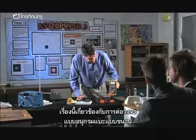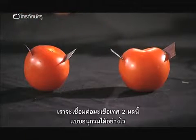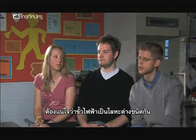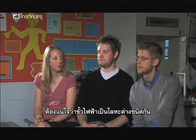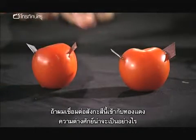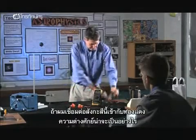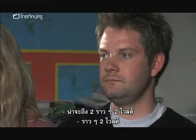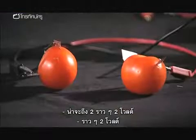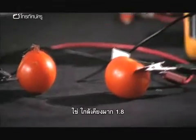How does this relate to series and parallel and to connecting batteries in series and parallel? How would we connect these 2 tomato cells in series? Any ideas? You'd need to make sure the electrodes were not the same. You didn't connect the same electrodes to it. In series, yeah, not the same. So if I connect this zinc to this copper, anybody like to guess what the voltage might be? Approximately 2 volts, just under 2 volts. Let's have a look. Close to 2 volts. Yeah, pretty close, 1.8.